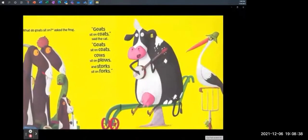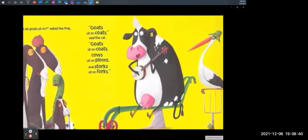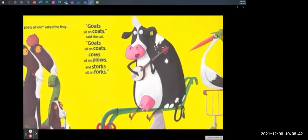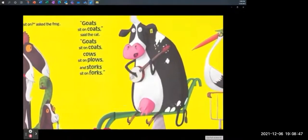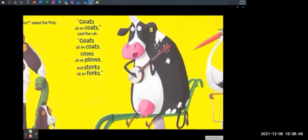What do goats sit on? Asked the frog. Goats sit on coats, said the cat. Goats sit on coats. Cows sit on plows. And storks sit on forks.